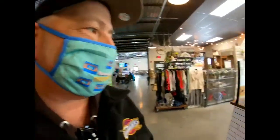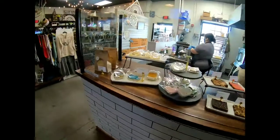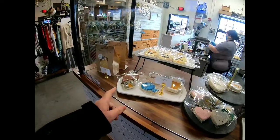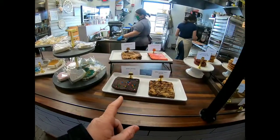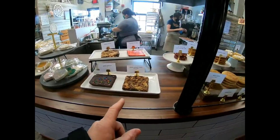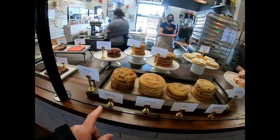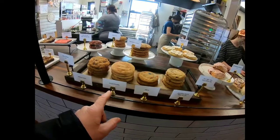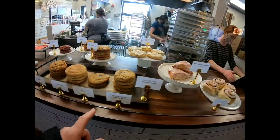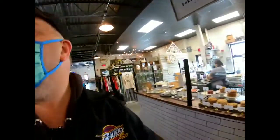Michelle's gonna like this. It's called Bakes by Low. Look at the cookies over here. Oh, the Galaxy Brownie. Salted caramel cookie brownie. Oatmeal raisin. That would be something that she might be able to go with because it's probably low in sugar. Michelle, check out the... Hang on.